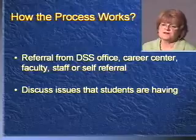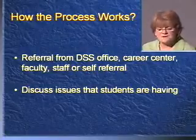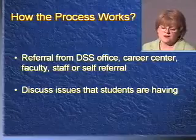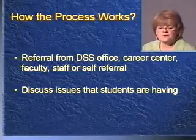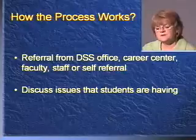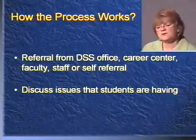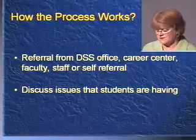The initial part, of course, is to come in and talk about what our program's about, some of our expectations, because we do have expectations of students, that it is a responsibility on their part to work toward resolving or learning about what they need to do, as well as responsibility on our part to assist them, but to move them further along so that they are independent and seeking what they need to be doing. So we discuss where the issues are at that particular point that the student is having and kind of sort through that, if you will.